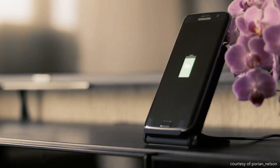5. HitFilm Express, a free video editor that offers a range of advanced features and special effects, making it a popular choice among beginner and intermediate users.